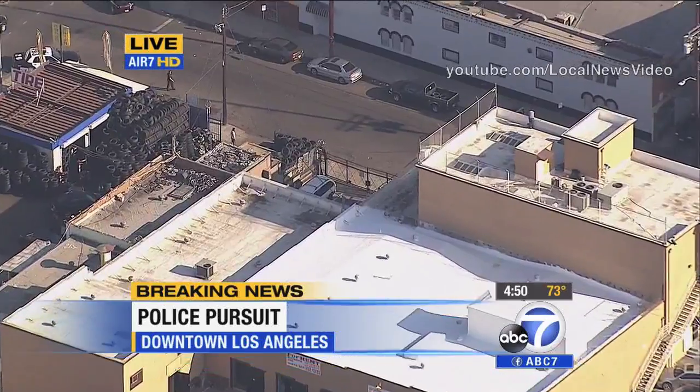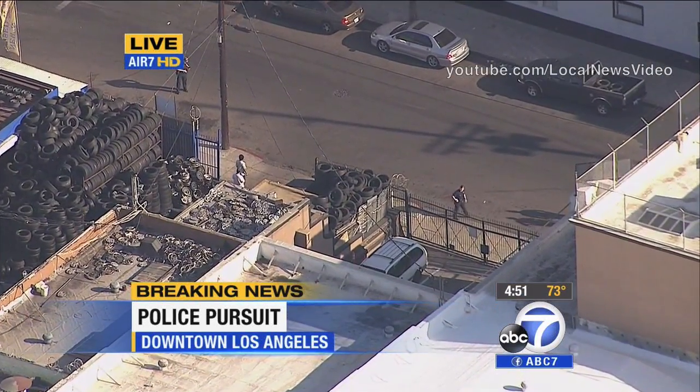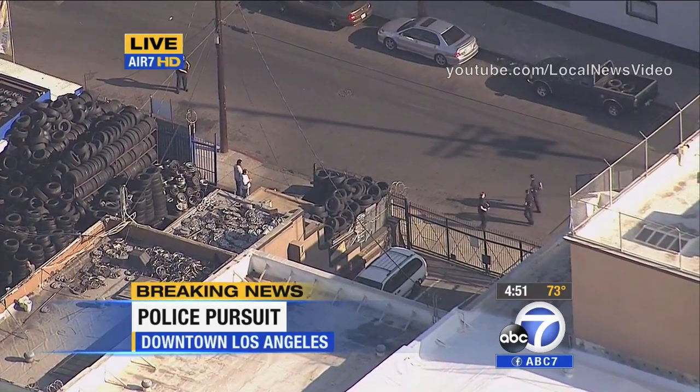Hey Bill, are you in any range at all to see the car from your vantage point and see who else is in that car? I'm just curious if that was a carjacking or if perhaps well, we're going to stay right here right now.